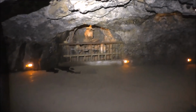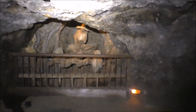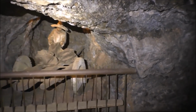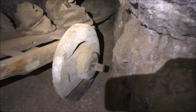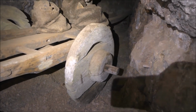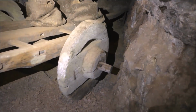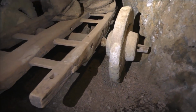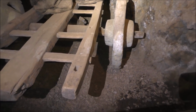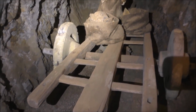Now, this is probably the oldest ore cart I'll ever see. Those wheels almost look like they could have been original. Looks like chariot wheels off a Roman carriage or something. Pretty cool. I don't know how they would have pulled that, by a mule or something, I guess. Cool display there, huh?